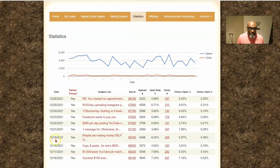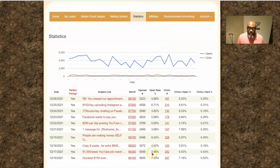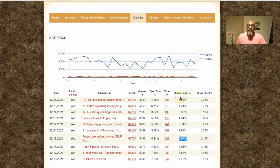Let's take a look at the 19th real quick. It was this email here, and that was the Click the Wealth one. I just wanted to highlight that because that one has the highest number of clicks I've gotten so far, with an open rate of 5.9%, right? Like I said, these numbers aren't accurate, but they're a gauge. So anyway, that's where we're sitting at for the stats.